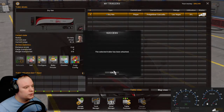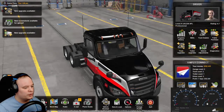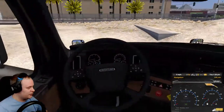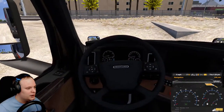So we're going to do some runs with the trailer today and make a little bit more money, because that cost me a fortune to get a new truck. We have a truck up north now doing nothing in Eugene. So yeah, perfect timing to get some new stuff. But here we go, here is the Freightliner. It's looking quite nice. I must admit, I do have the sat-nav version here in the front.